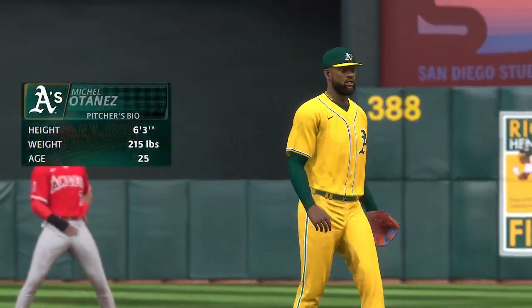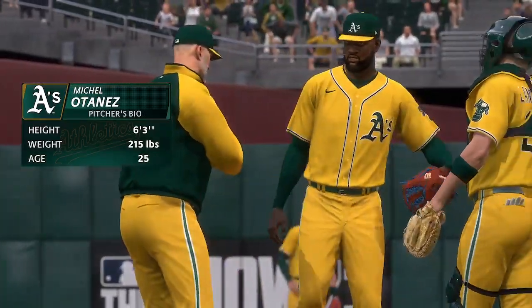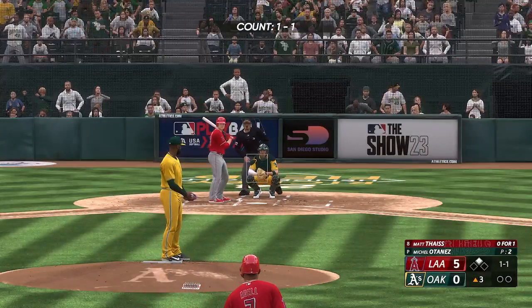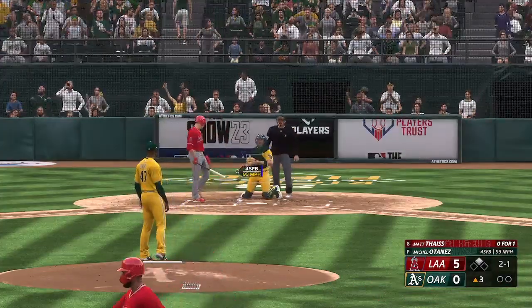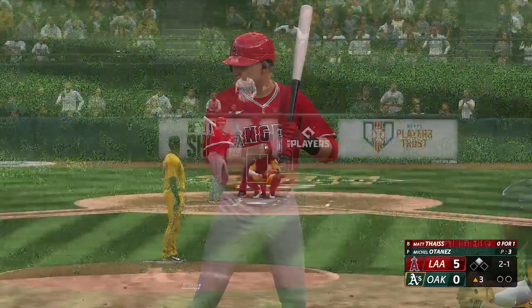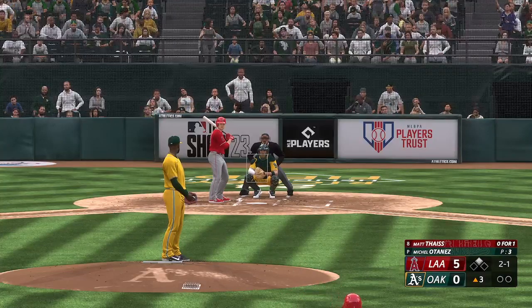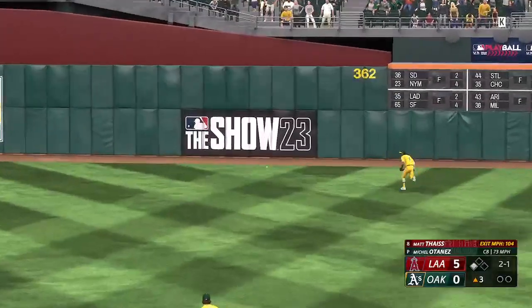Manager out of the dugout now, and he, number 47, taking over on the mound. Well, they need someone to stop the bleeding and keep the score right where it is. Seems like a tough task today with the way this lineup is swinging it. Matt Thaiss, the next to hit for the Angels. And it is 2-1. 2 balls, 1 strike. At the belt and fires. Line drive, and that should be extra bases.